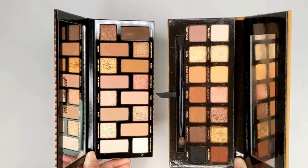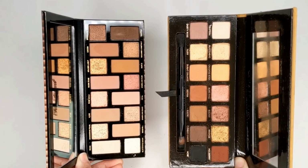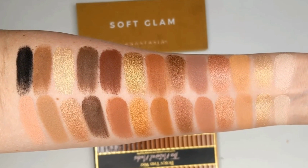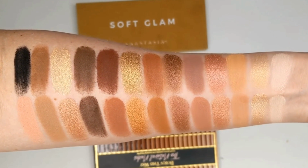palette. So this one I did not think I was going to love as much as I did, but I find myself reaching for it again and again and again. And in my dupes video, I showed how this is a very close dupe to Soft Glam by Anastasia. But the reason why I've been reaching for this one more than that one, and the difference that I see between them, is all formula related, because Anastasia's formula is a little bit more on the powdery side. It's quite dusty when you go to dip your brush into the shades, and one thing I loved about this one is that it's not that way.